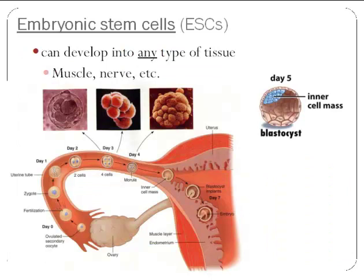So the use of embryonic stem cells is another possible way of using biotechnology, and we're going to talk about that, but let's first look at what is an embryonic stem cell. Embryonic stem cells are cells that occur very, very early during development, and they can develop into any type of tissue. So as the blastocyst continues to develop, they start to divert and develop into heart tissue and lung tissue and muscle tissue and nerve tissue. And so this very early blastocyst is after about 5 days.